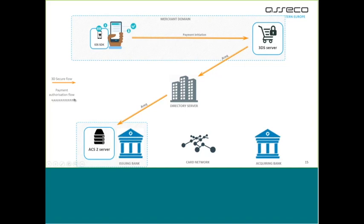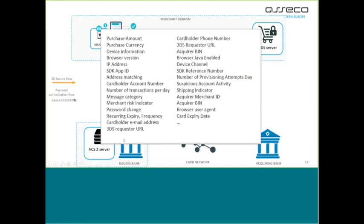But the difference is that in that message there is much more data exchanged from the merchant domain to the issuing side, and those are data related to the transaction, to the merchant, and to the cardholder. All those data should be used in the risk authentication, which should be done based on behavioral checks, previous purchases, device metadata, user history on the device, location of the device, merchant checks, merchant fraud threat checks, and so on. So you see there is much more data, 10 times more than in version 1.